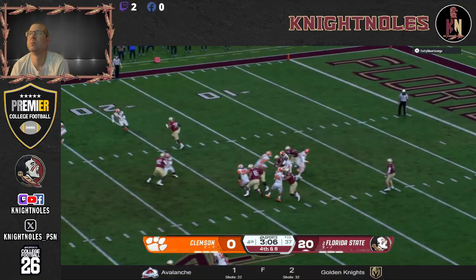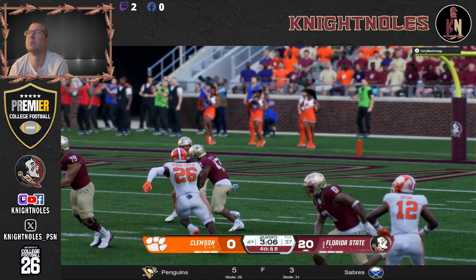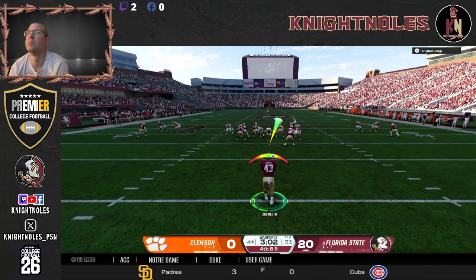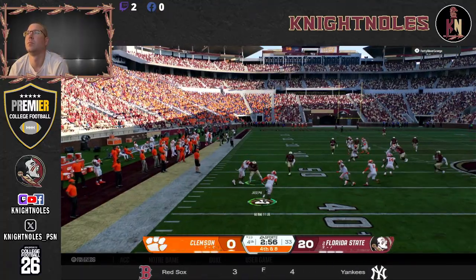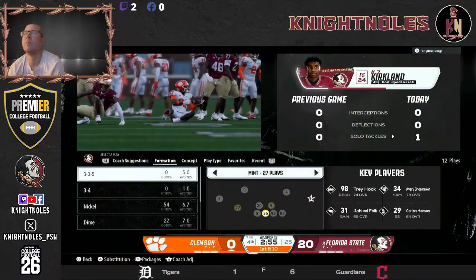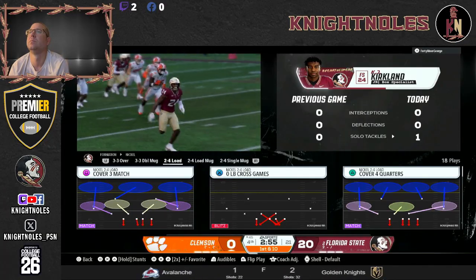Offense facing 4th down. The Noles will send out the punt unit. This will be a 2nd time they've had to kick it away. And good work by the coverage team to knock down the return man. And the Clemson offense will take over.